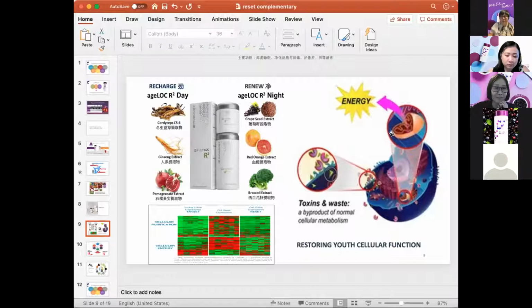The additional help can come from our Ageloc R2, in terms of helping the cells have more cellular energy, because you need the energy to do a lot of cellular functions. At the same time, it helps in removing any form of metabolic waste product produced within the cells. So you get my comparison, right? That's why R2 and Reset are a very good complement. That's how we complement them together.